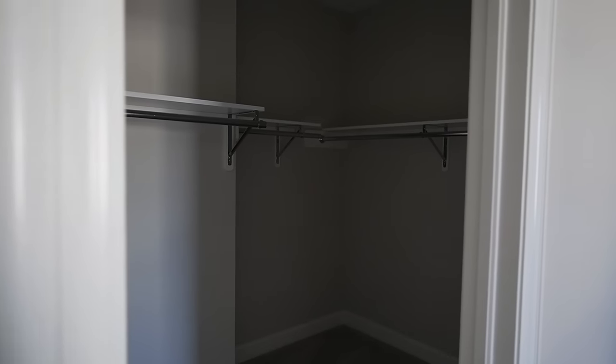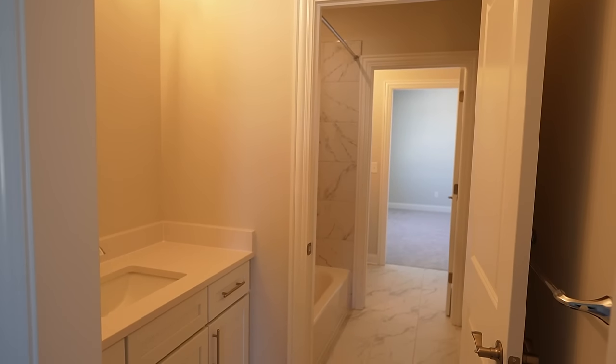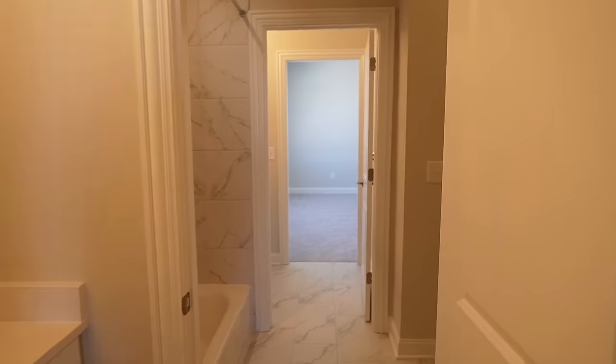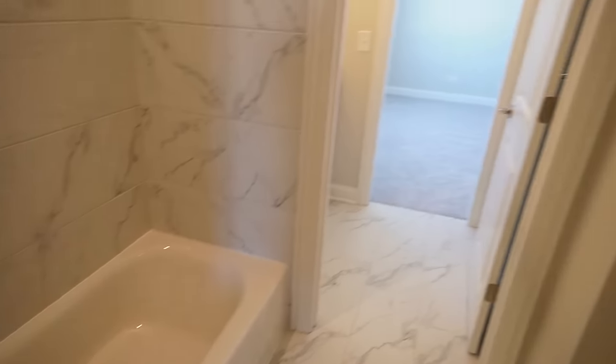So this is a Jack and Jill bathroom right here. Every house I toured today had that Jack and Jill bathroom. And I actually really did like this bathroom. I thought it was pretty great for kids. That was my dream as a small child, to have my own bathroom. If we were to move into a house that had a Jack and Jill bathroom, I'd obviously have the boys share this bathroom and Aria would have her own bathroom. But yeah, this is what the bathroom looks like.